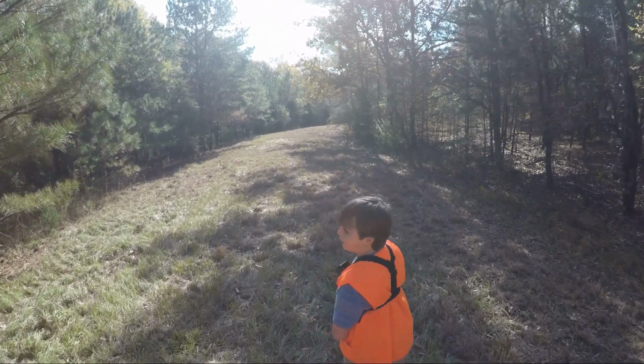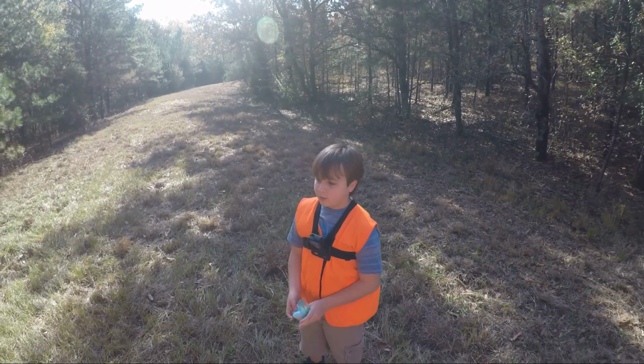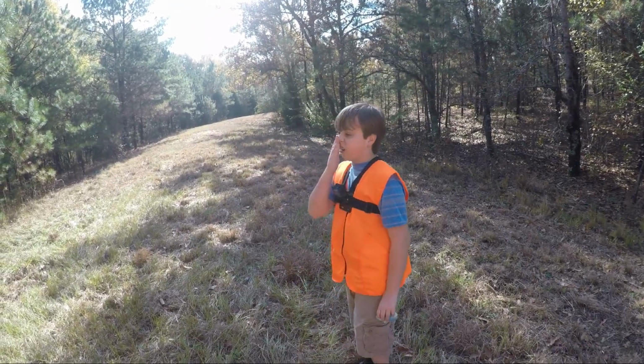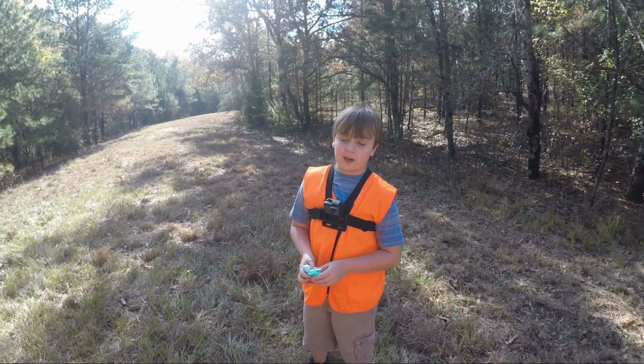Now we're at Tenn-Tom Waterway exploring Hole Cut. We've been down here a few times, but this is kind of a new place for us, and it's very pretty down here, and it's warmed up quite a bit from a lot of cold weather, so maybe we can look up and find something today.